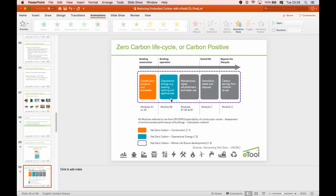What's happening today is focus on this blue area here, which is operating emissions, module B6. So all the energy consumption integrated. So that's the key focus of the net zero program that we're working on currently. And what is happening is we're trying to increase the scope to include all the building construction. So this orange area here, and also the other modules over the life cycle. So the use stages, end of life, and module D, so the carbon savings from material reuse.